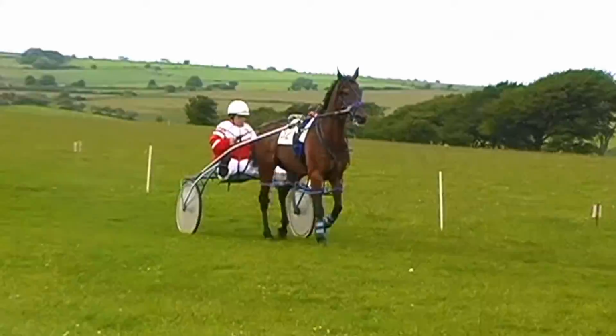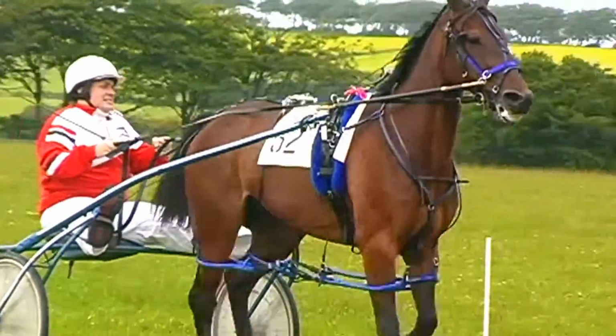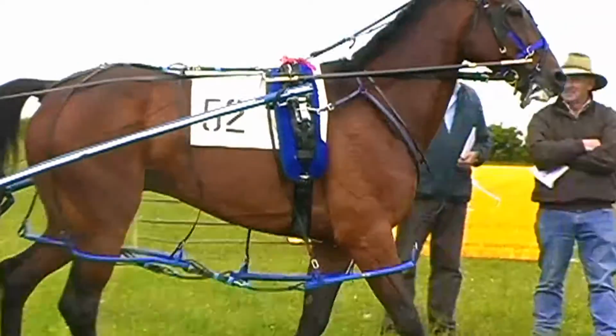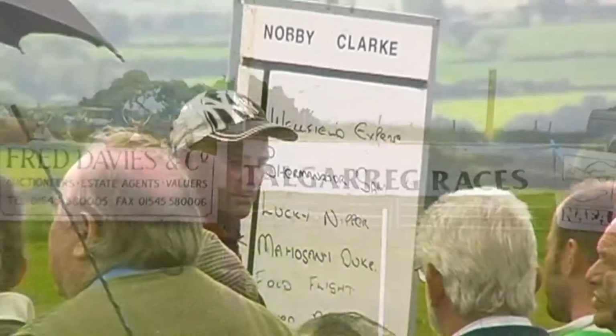There we see number 54, this is Fold Flight. Another one we've seen this season, Fold Flight. Driven by Beth Perks is the driver of number 54, Fold Flight.